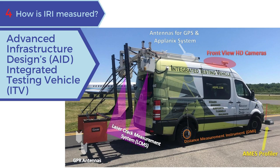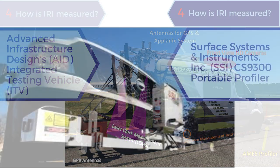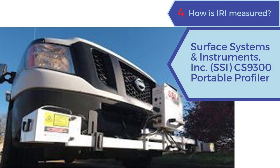Again, you can see at the bottom right of that screen is the profiler itself, in line with the wheels. And you can see on the rear wheel on the passenger side, the distance measuring instrument. This is Surface System and Instruments portable profiler. From the bottom up, you can see just how well in line it is with the tires of the vehicle to pick up IRI.